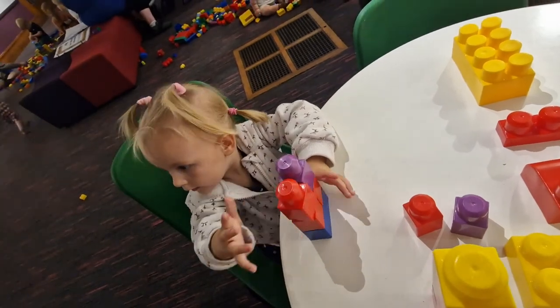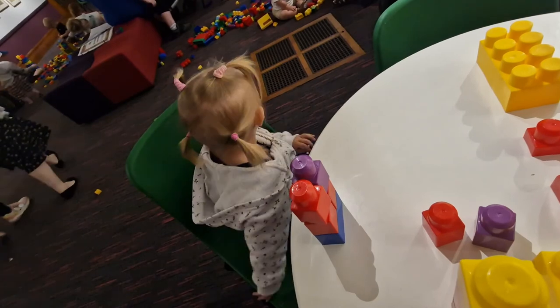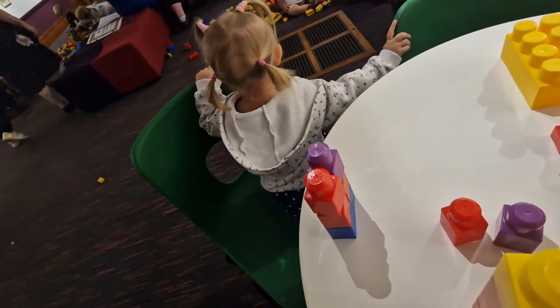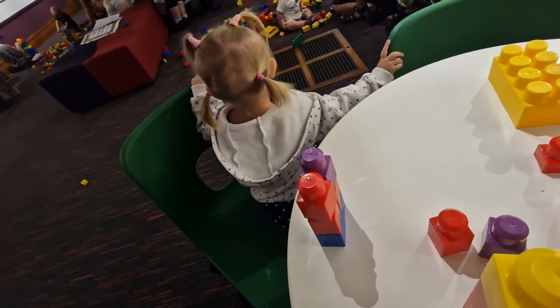We're back in the Lego room. You like building Lego, don't you? She's quite fascinated. There's a baby over there. She's fascinated with babies.